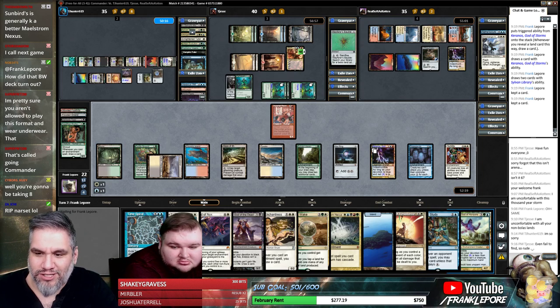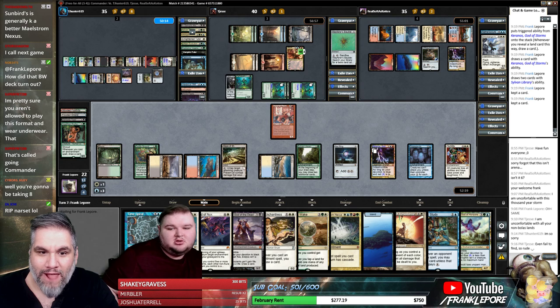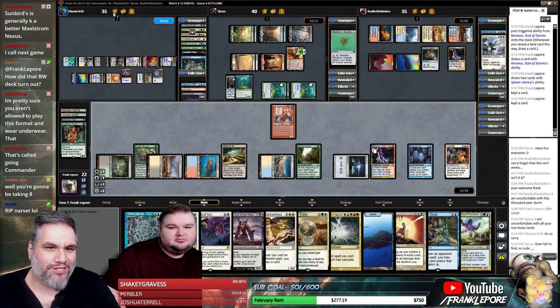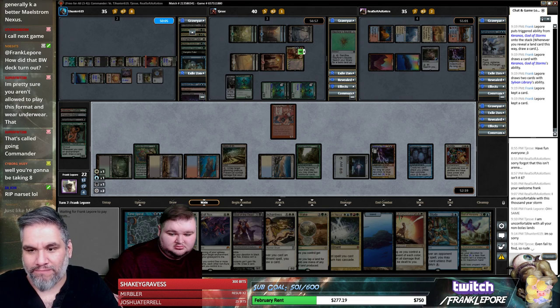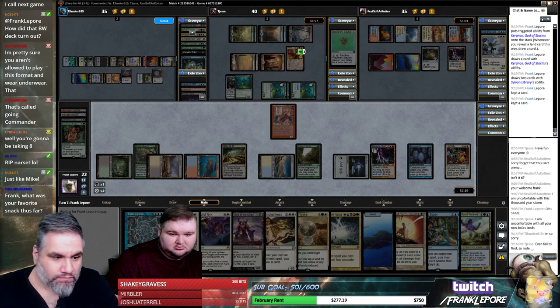Oh, they made us draw cards, obviously, and take 8. Oh, God, Time Spiral's so bad, because then they're just like, oh, cool, I get to refill my hand. Probably what they're doing. 100% what they're doing.